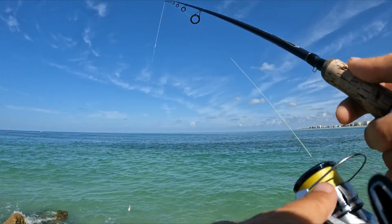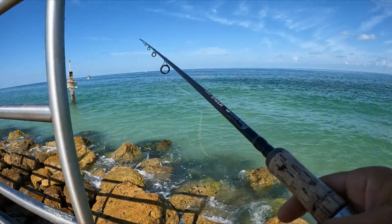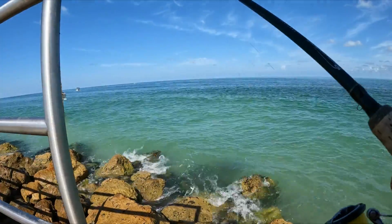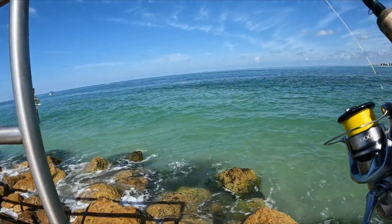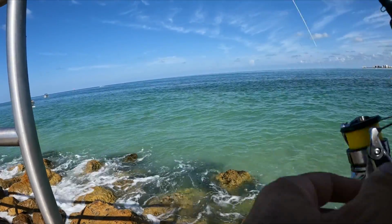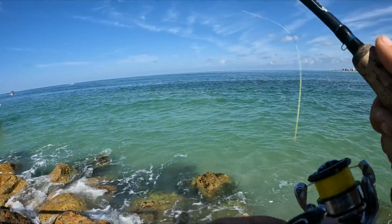All right, let's make these the last cast and call it a day. Today we didn't have that much time, so I can't complain. I had fun. Bite was good. And I don't want to kill the whole day because sometimes you never know with pompano. They can stop biting and you can jig all day long and you're not going to catch them. So I'm happy with the results. Definitely coming back.